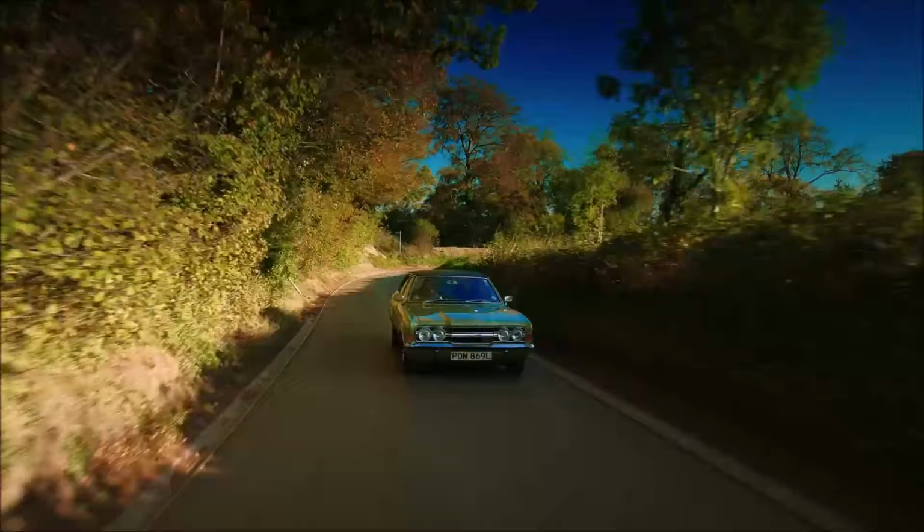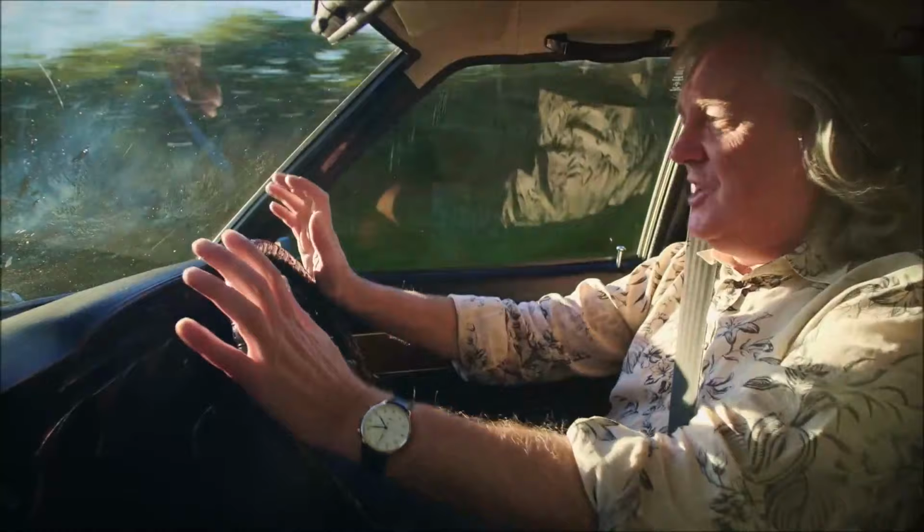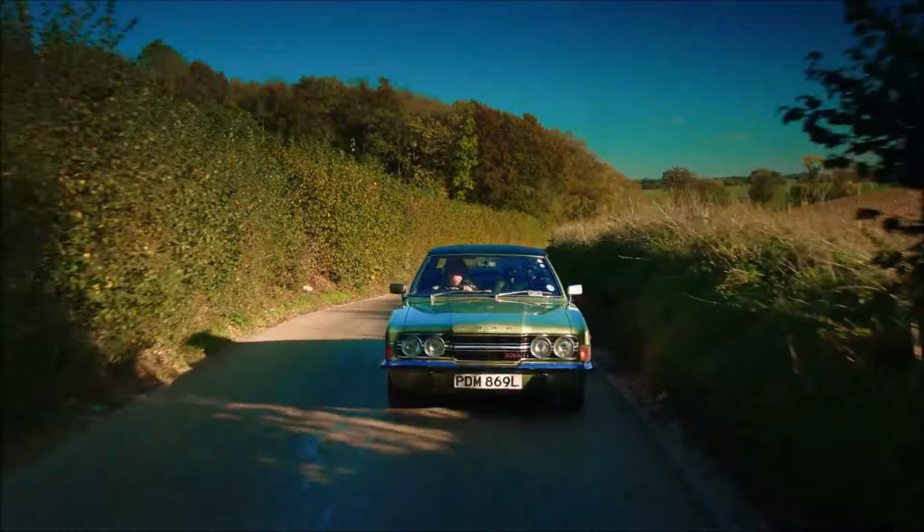I've never driven one of these before, and to be honest, I never wanted to, because that really would be meeting a childhood hero. I love it, though. Thanks, even better now, can't you? What about this one? I'd say.